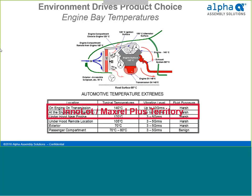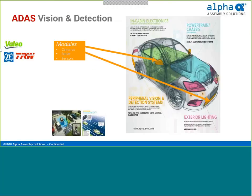The danger then, of course, is that you get a failed solder joint, you may get an intermittent failure initially, and you'll get to a point where the system fails to operate. So first, the operating temperature of the electronics becomes very, very key. You then look at things like vision and detection systems: cameras, radar, sensors, all these different parts. They become a critical part of this network of systems.